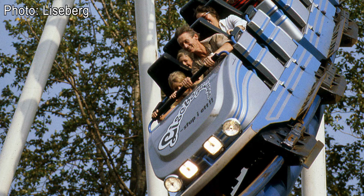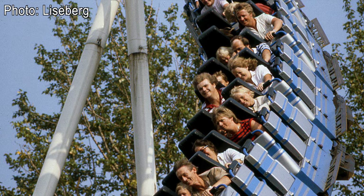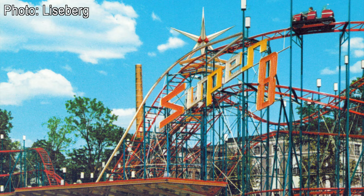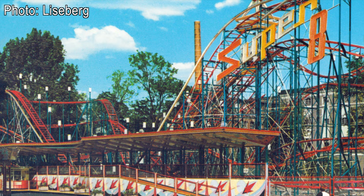In 1980, Liseberg opened Lisebergsloopen, or mostly called Loopen. Loopen replaced the old steel coaster Super 8. I know what you're thinking. Where is the video about Super 8? It's coming, do not worry.